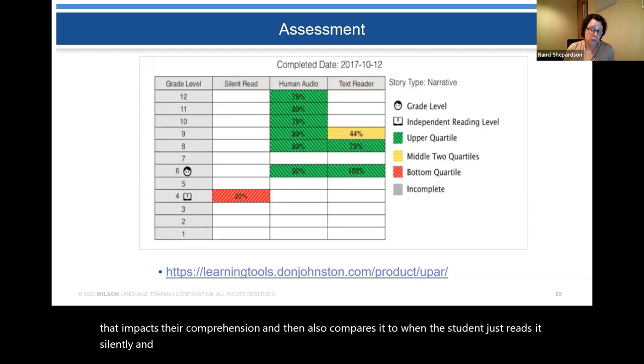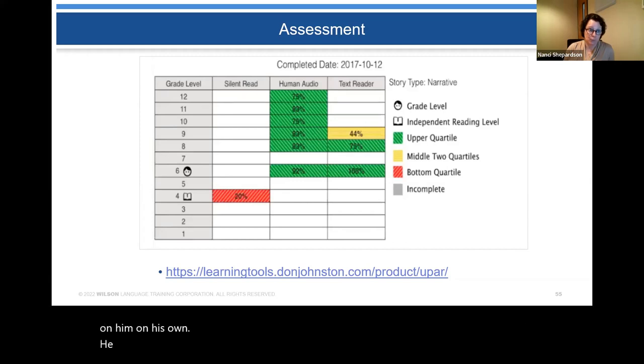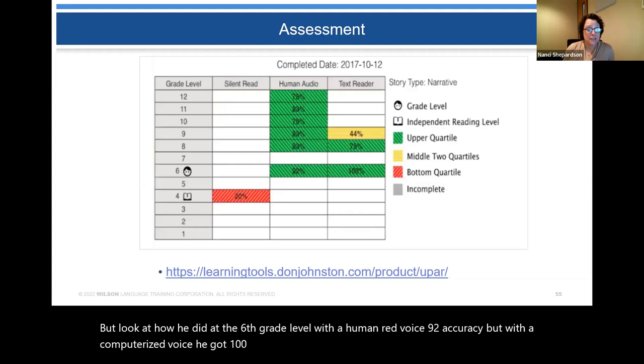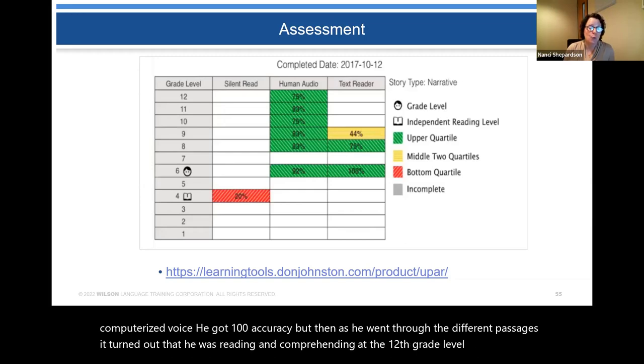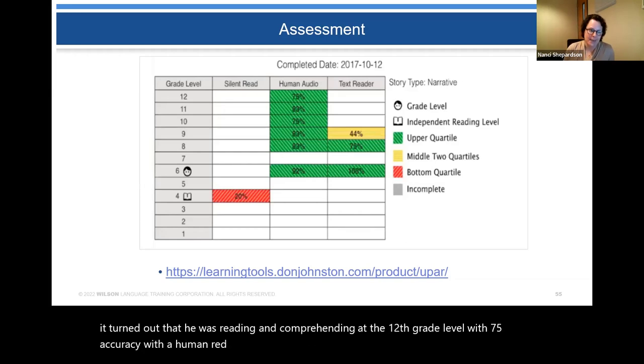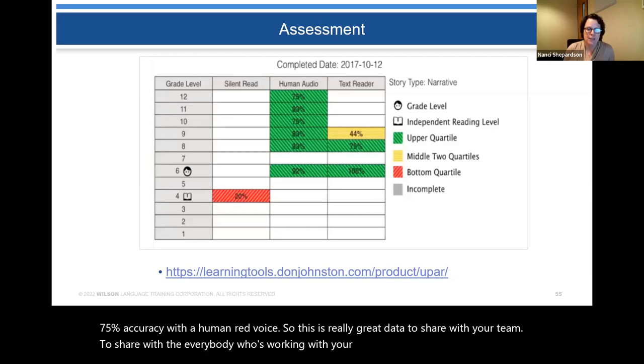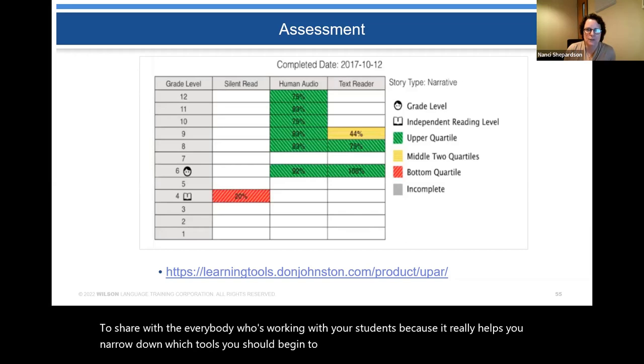So you can see here, when the kid read a passage independently on his own, he was in the bottom quartile, 20th percentile at the fourth grade level. But look at how he did at the sixth grade level with a human read voice, 92% accuracy, but with a computerized voice, he got 100% accuracy. Then as he went through the different passages, it turned out that he was reading and comprehending at the 12th grade level with 75% accuracy with a human read voice. So this is really great data to share with your team and with everybody who's working with your students, because it really helps you narrow down which tools you should begin to think about using with your students.